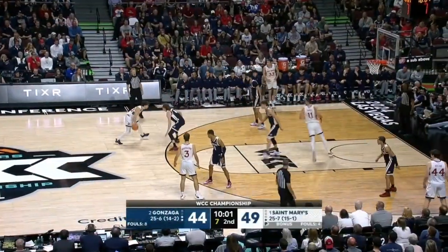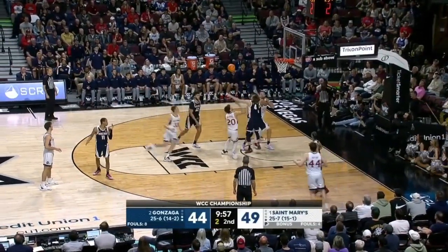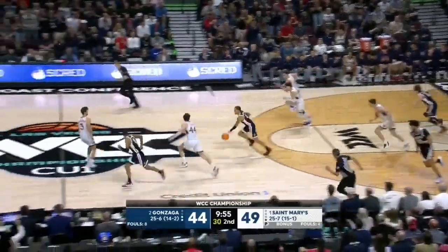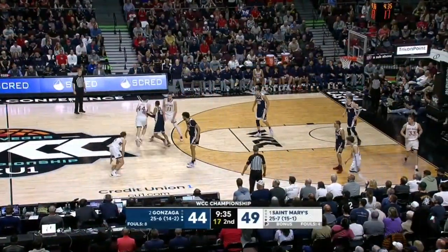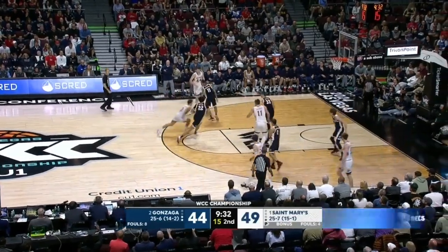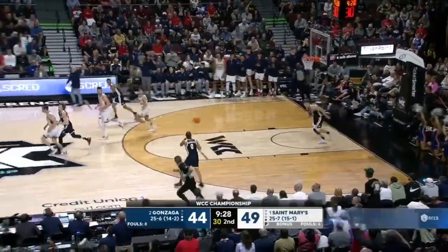Shot clock down to 7. Now Mahaney against Stromer. Mahaney dribbling around. Tries to get a shot off. Stromer blocked it. Good defense there. 14 points, 12 rebounds on the night for Mitchell Saxon. Marciulionis goes all the way. Marciulionis with the left hand. Beautiful.